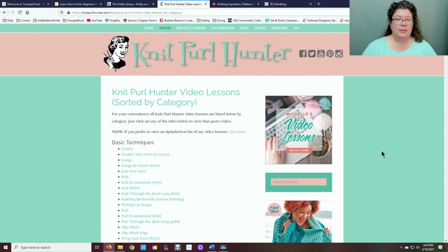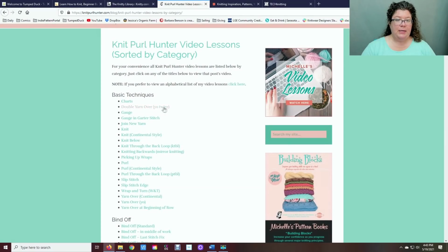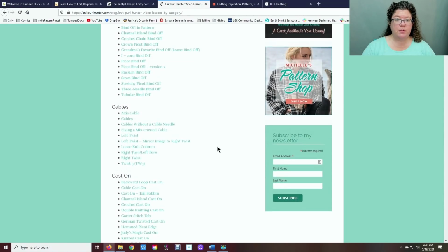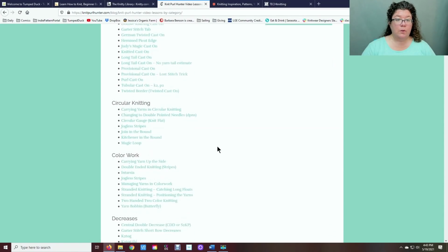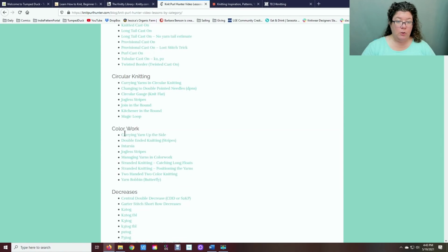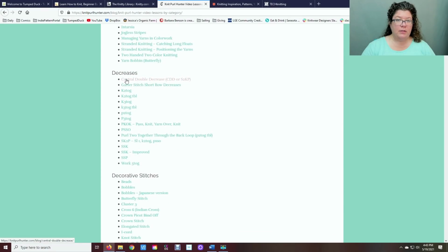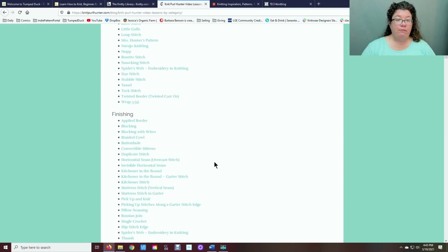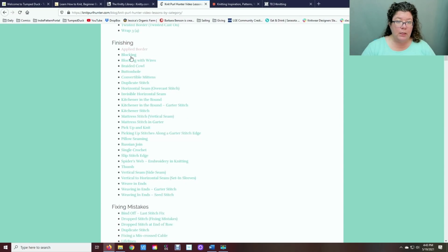Look at this. Look at this list. So we've got basic techniques, all of these bind-offs, cables, cast-ons, circular knitting. Here's Kitchener in the round, magic loop, jogless stripes, color work, decreases. We've got the center double decrease, the garter stitch short row decreases. I don't even know what that is. Knit two together through the back loop, knit three together through the back loop, purl two together. I mean, there's just so many. And then we've got decorative stitches, we've got finishing. Look at all this.